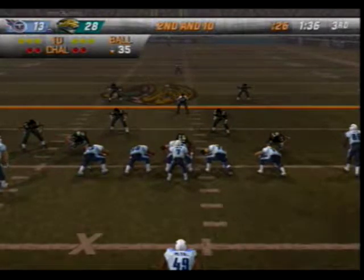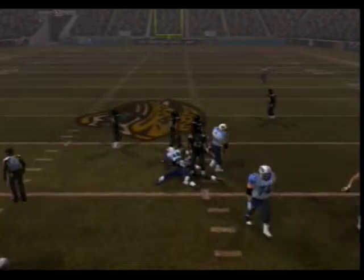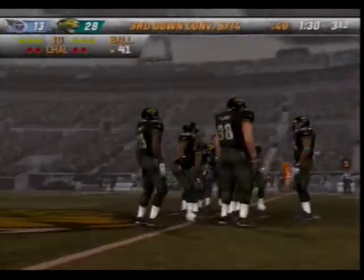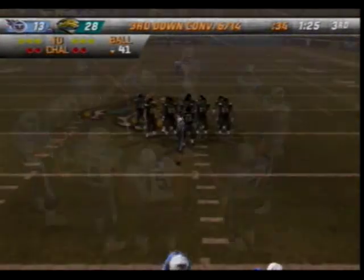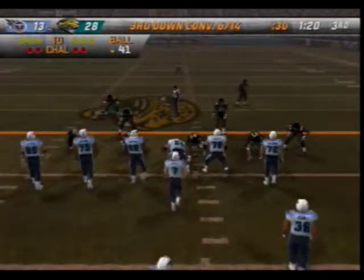The Jaguars come out in a nickel package. Looking upfield. This one will be spotted at the 41-yard line. And so that makes tackle number 6. Ball on their own 41.